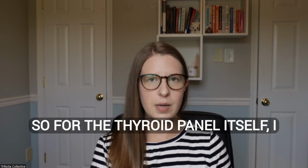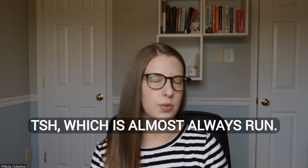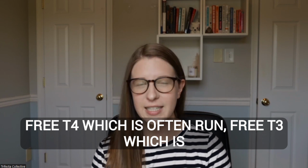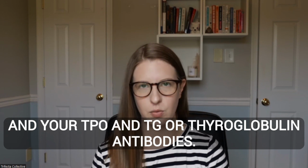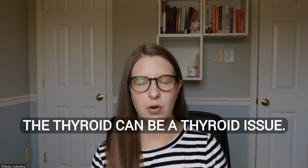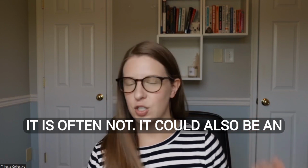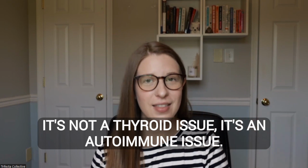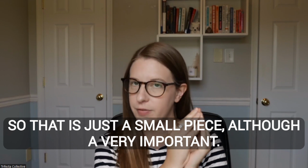So for the thyroid panel itself, I recommend getting at the very, very least TSH, which is almost always run, free T4, which is often run, free T3, which is almost never run, reverse T3, which is almost never run, and your TPO and TG or thyroglobulin antibodies. It can be a thyroid issue. It is often not. It could also be an autoimmune issue, in which case it's not a thyroid issue, it's an autoimmune issue. So that is just a small piece, although a very important piece.